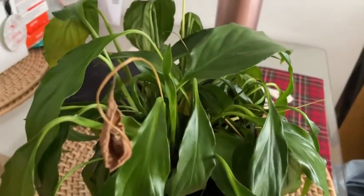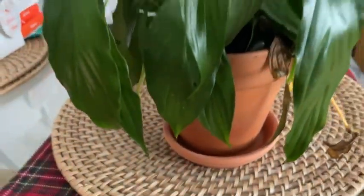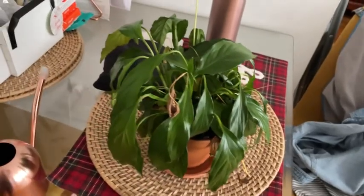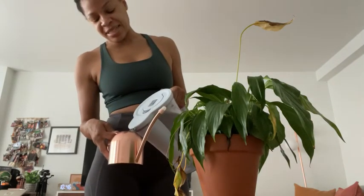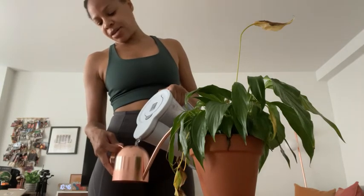It looks like it's drooping for sure, but I did water it through the bottom yesterday and now all that water is gone, so I don't know, process of elimination, but I'm gonna try the filtered water and see if that works. This is my good water, and I'm gonna put it in here. And because it's like ice cold, I'm obviously gonna sit it out and let it kind of warm up.